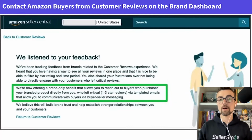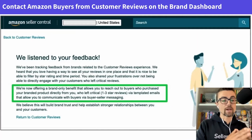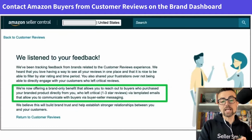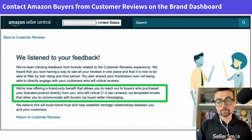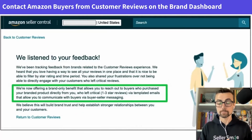So first, let's talk about what exactly this update is. It says, we're now offering a brand-only benefit that allows you to reach out to buyers who purchased your branded product directly from you, who left critical 1 to 3 star reviews via templated emails that allow you to communicate with buyers via buyer-seller messaging.